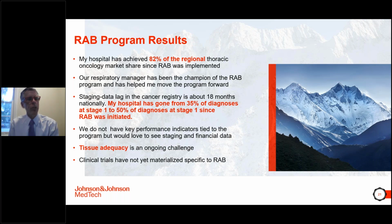I would also say that tissue adequacy has been an ongoing challenge. The diagnostic yield is fabulous, but we still struggle in getting enough tissue density to get biomarker testing, and that's a frontier that I'm very interested in beating back.